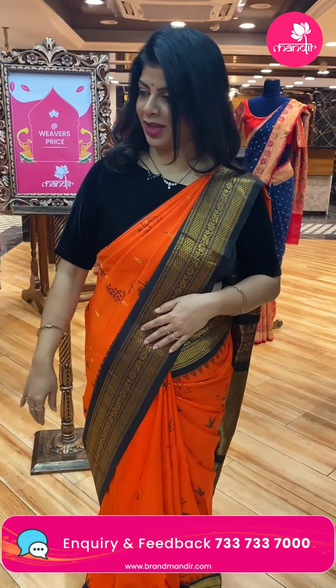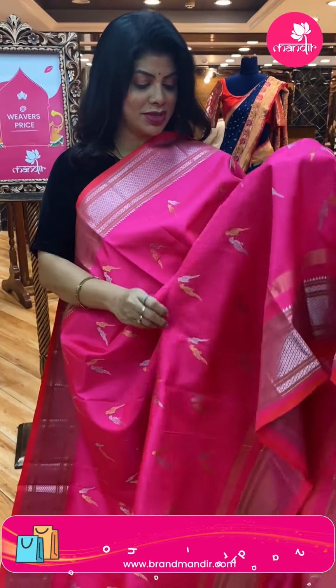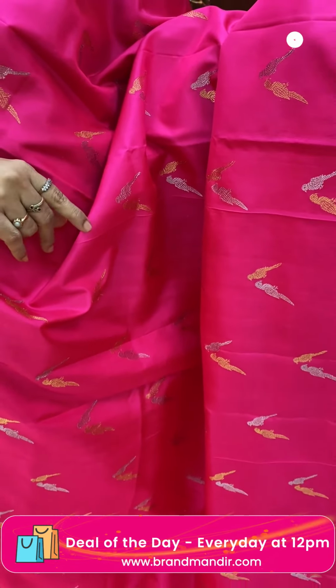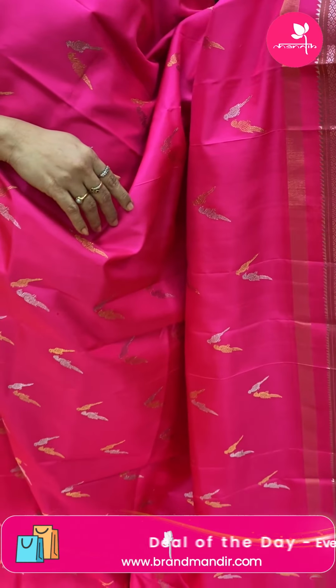Next, pink. Quite different. Different ga undi. Konje chenderi laga undi. A birds adi konje chenderi la ostay manaki ilanti buttas. Very pretty pink, bright pink with parrots. Gold and silver zari, dual parrots, janta pakshulu. And this is the border.